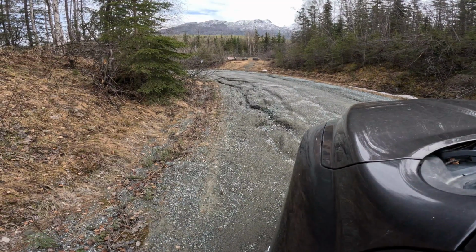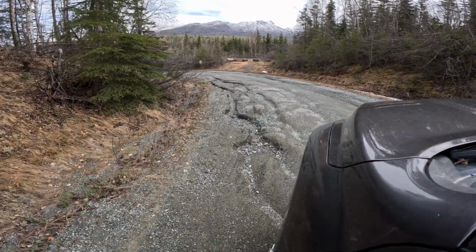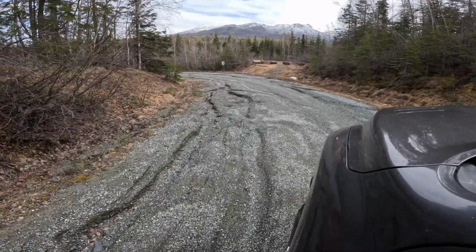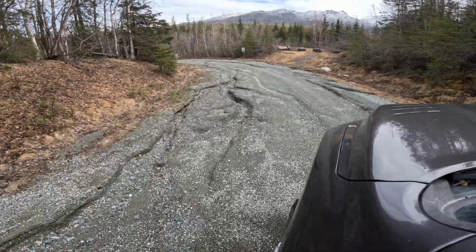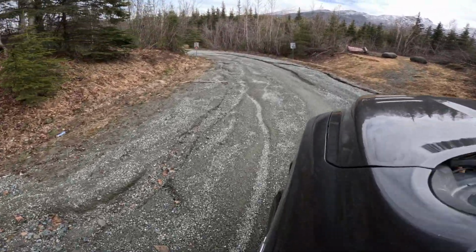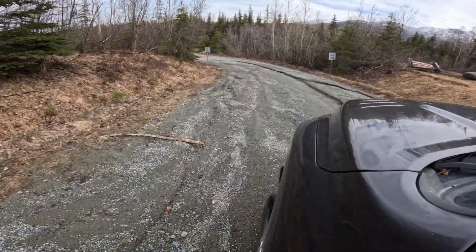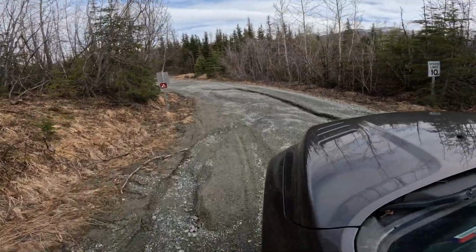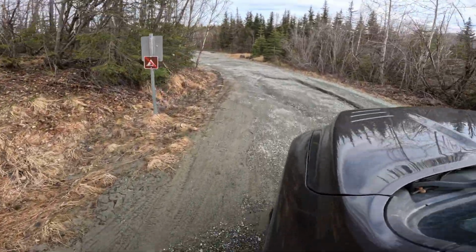I want to show y'all the road's washed out down here on the Greenbelt Trail. So if you're driving there, you may not want to drive a little car or just be slow when you're coming around. Nice and washed out. Some good sized potholes on the upper part too. Nice big deep trench. It's creeping down.